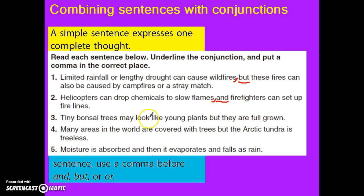Tiny bonsai trees may look like young plants, but they are full grown. Again, but is a conjunction. Tiny bonsai trees may look like young plants is a complete sentence. They are full grown is a complete sentence, so I combine my two simple complete sentences with a comma conjunction.